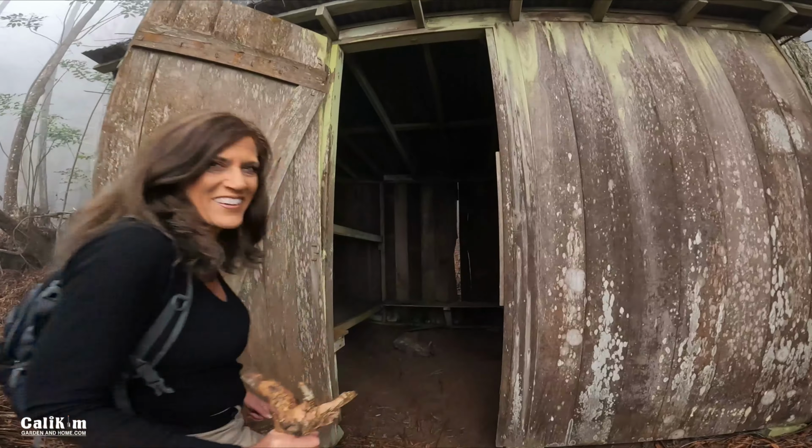Ooh, we're into some more greenery here. Loving the ferns. This is like one big compost pile out here. Yeah. Thick, thick leaves. Look at that beautiful soil underneath. We're just trying to mimic nature in our garden here, but man, nature does it best, right?